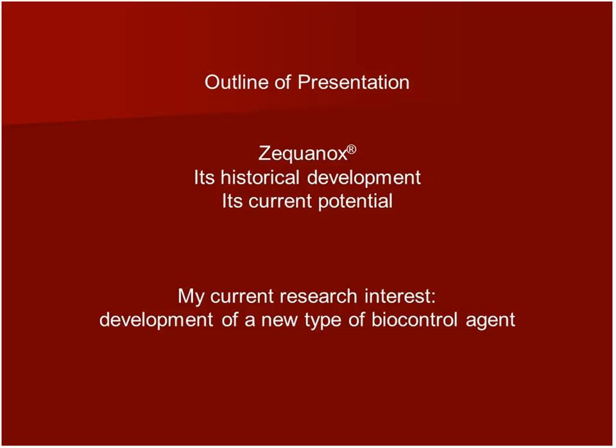I assume you're looking at my second slide now. This is an outline of the presentation. I'm going to talk about Zequinox, this commercially available biopesticide that my lab developed and licensed to a commercial developer in California. I did that work when I was at the New York State Museum. I'll talk about Zequinox, and I think it's good to have a historical perspective on its development.